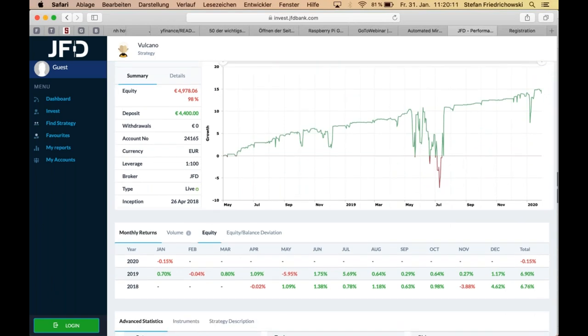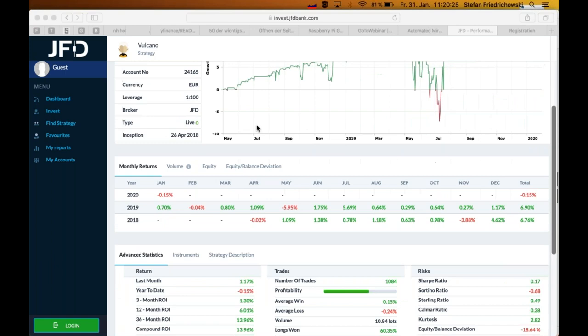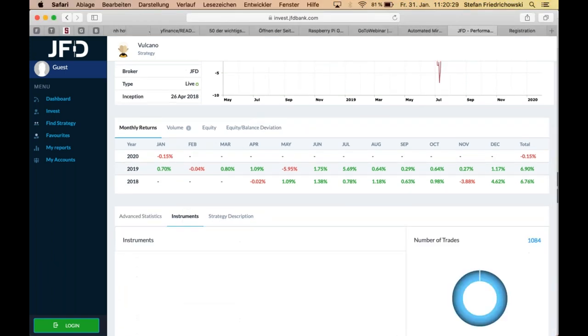And I mentioned Volcano, so let's have a view on Volcano as well, because that strategy has a long history, quite steady growth. Okay, there have been some problems in May 2019, but overall everything recovered, so that's cool that we have that kind of characteristic here. Traded instruments, as I mentioned, and as you can realize on your own as well, are just Australian dollar, Canadian dollar.